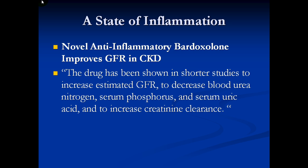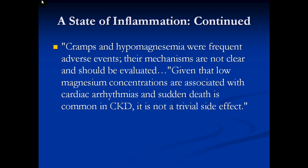Well, this is all great. This is what we would want in a medication. But there were significant side effects. Cramps and hypomagnesemia were frequent adverse effects. Their mechanisms are not clear and should be evaluated. And given that low magnesium concentrations are associated with cardiac arrhythmias, and sudden death is common in chronic kidney disease, it's not a trivial side effect.